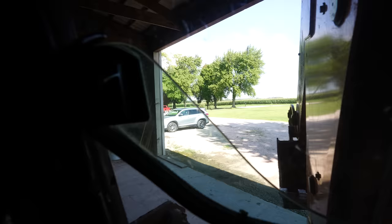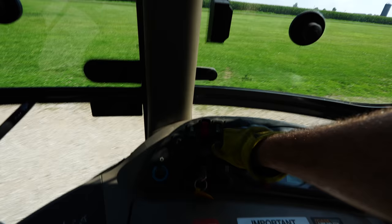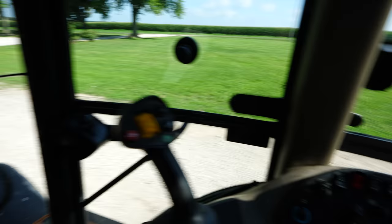Haven't got this thing out in a hot minute. Which is probably a good thing, because almost every project that involves the backhoe is a damaging project or a repair project, or some combination of the two. Air conditioning's not working. That's not good.